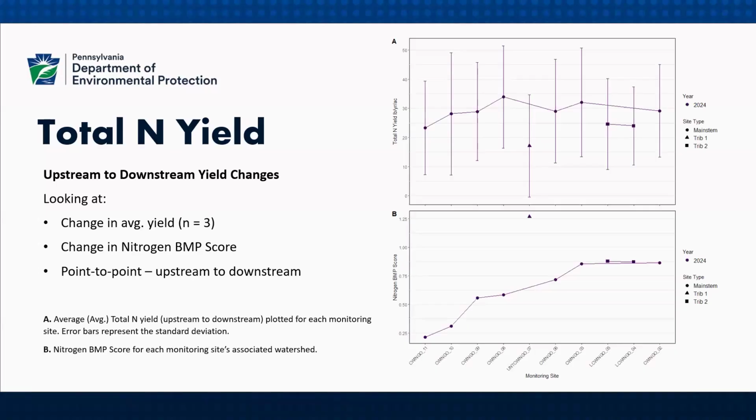So on the left, there are two graphs. On the x-axis are the monitoring sites. As you go left to right, it's upstream to downstream. The top graph on the y-axis is the average nitrogen yield for that particular site in pounds per year per acre. Error bars represent the standard deviation of the data, so you can tell there's a ton of variability. We only have 3 sampling events, it's only 1 year.